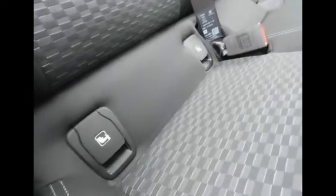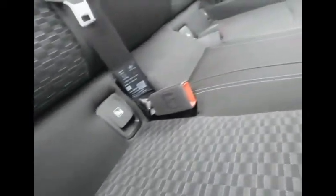We also have Isofix fittings in the rear two seats for child safety, and as we can see, we have plentiful legroom for our passengers in the rear here. Overall, it is a very airy space and very comfortable space to be, so carrying 3 passengers should not be a problem.